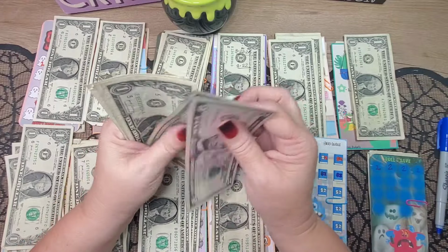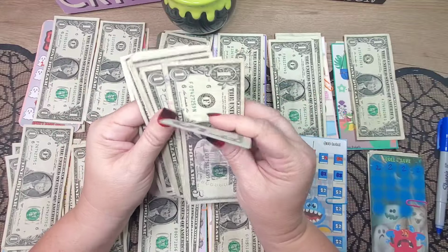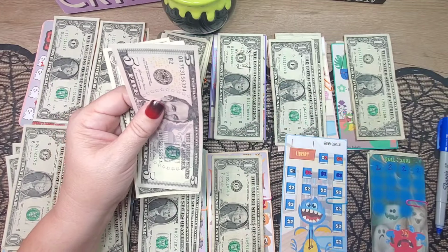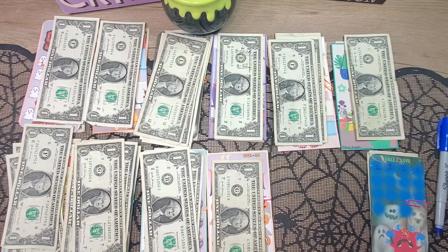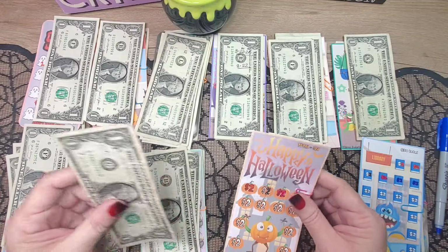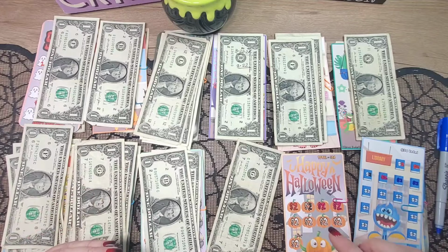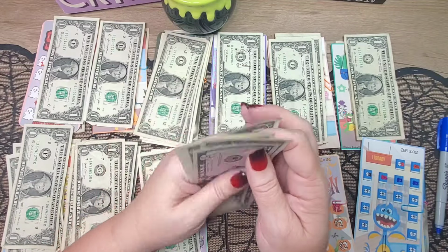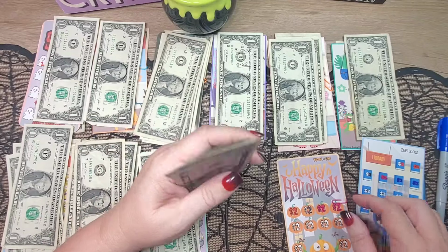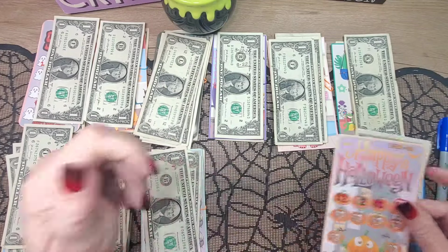And there's 5, 6, 7, 8, 9, 10, 11, 12. So we're gonna take 5 back and put a 5 in. Let's see if it has any back here. These are $2 a piece, and it's got 5, 6, 7, 8, 9. So 2, 4, 6, 8. Okay, so we can't do nothing with that one. We'll just save it for next week.